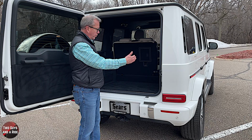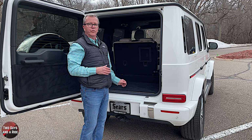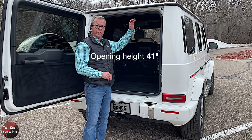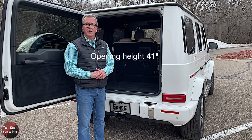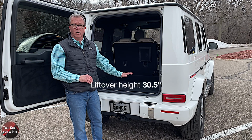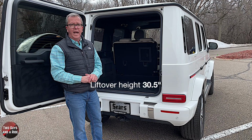So it's kind of cool. It's a little narrow getting in, but a little bit wider once you do get something in. Cargo area opening height from the floor to the ceiling on the door opening is 41 inches, and getting something off the ground into the cargo area, the liftover height, that's 30.5 inches.